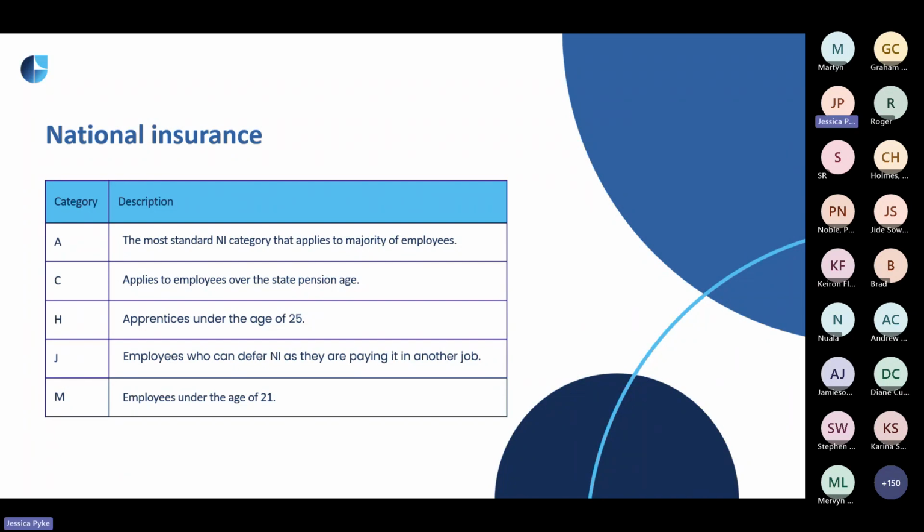So who is not affected by national insurance deductions? Those earning below the lower earnings limit of 9,564 a year, or that's 797 a month. Unfortunately, there are no exemptions to this levy as it is a statutory deduction, so all working persons, including state pensioners, will be required to contribute.